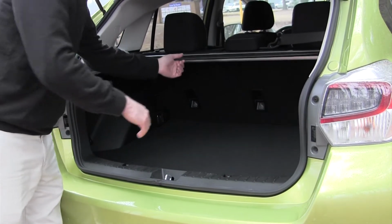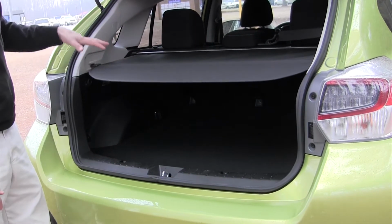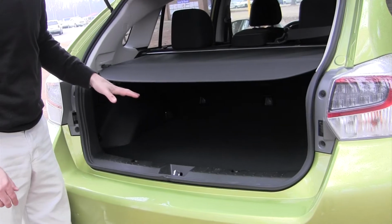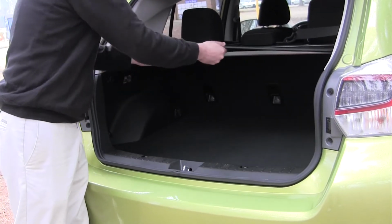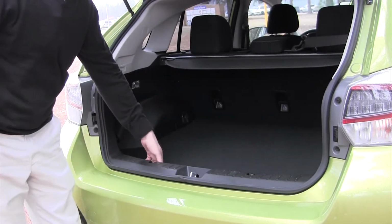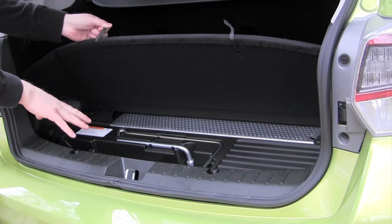Now another nice feature we like is this rear tonneau cover. That actually adds a little bit of security, allowing you to block any valuables down here, because no one's really going to notice if it's hidden. Once you take that out of place, you'll obviously notice the cargo floor folds up just a little bit, adding a little bit of a niche where you can hide items even more.